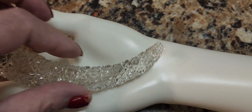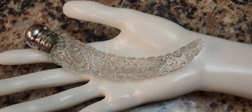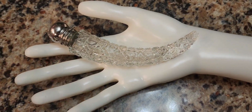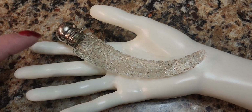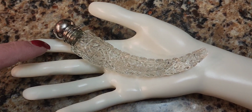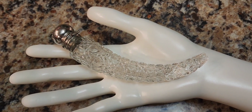I used a little museum putty. I put a tiny bead of it on, and it stays closed now. You can also open it and then close it, and it'll stay. No problem. All right, conservatively, something like this on a website such as First Dibs, Ruby Lane, or Etsy would get between $225 to $600.